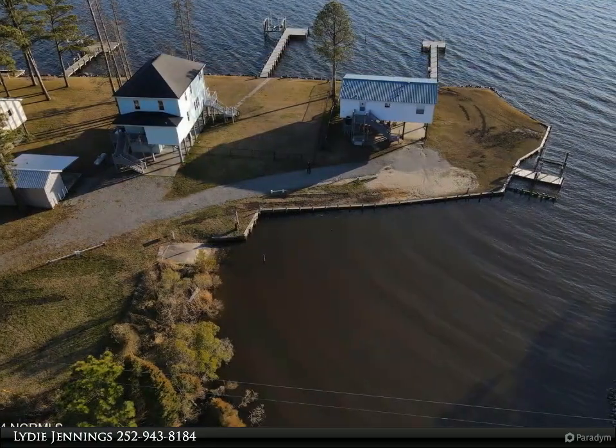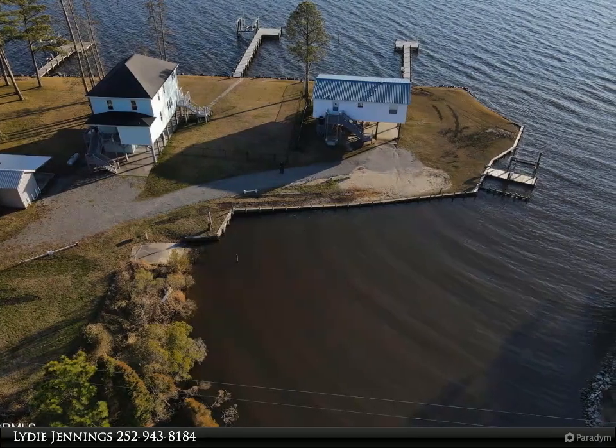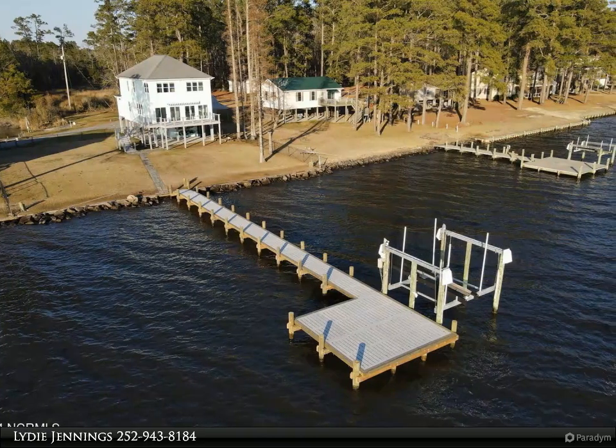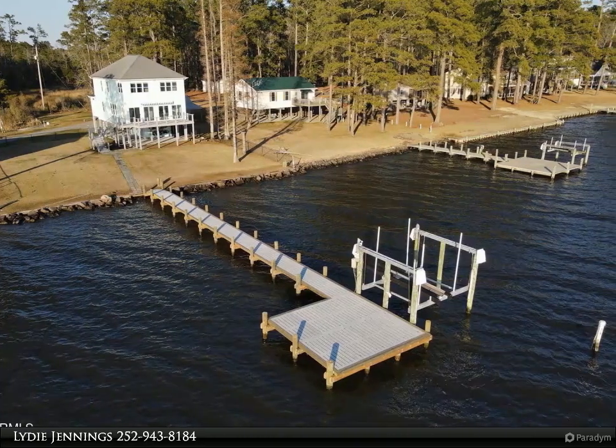Welcome to your private riverside retreat. This captivating move-in ready 3-bedroom, 3.5-bath home with an office is perched along the tranquil Pamlico River, offering a modern and serene haven from the hustle and bustle of everyday life.